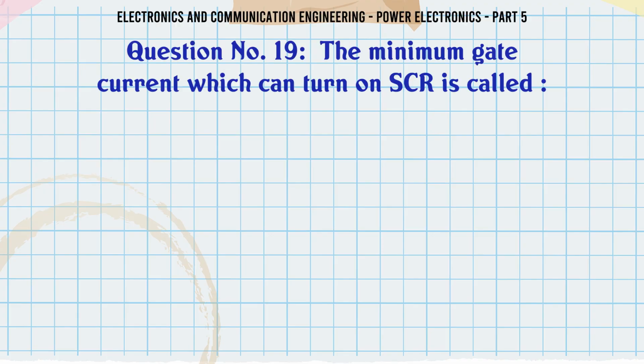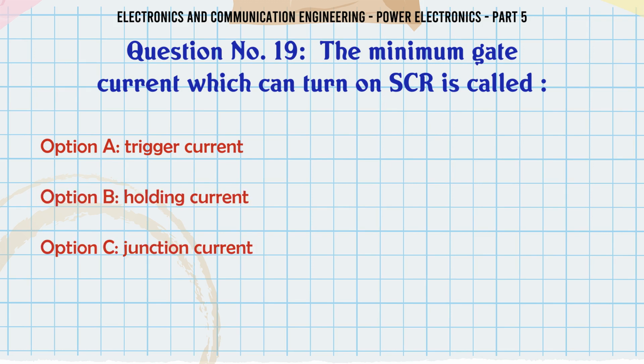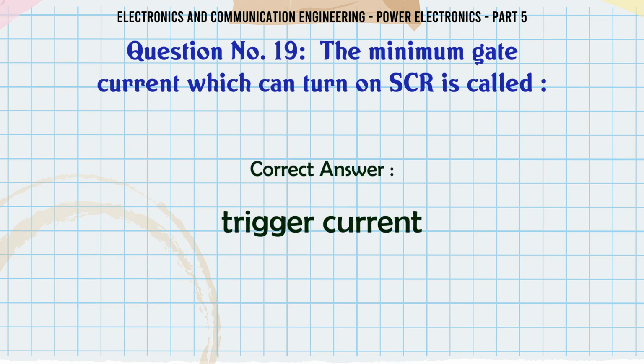The minimum gate current which can turn on an SCR is called: A. trigger current, B. holding current, C. junction current, D. breakover current. The correct answer is trigger current.